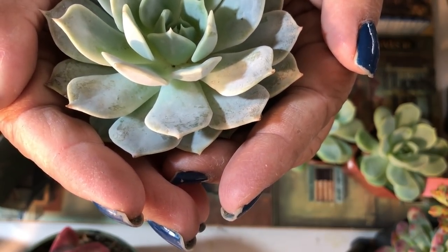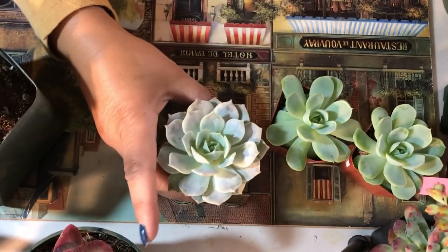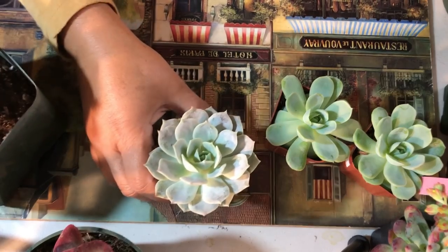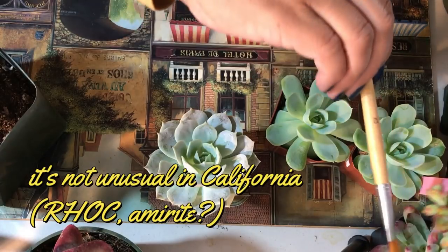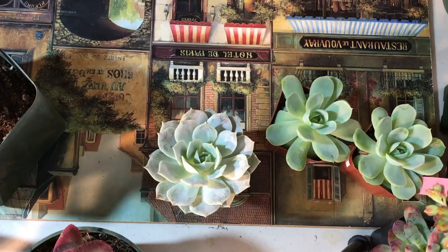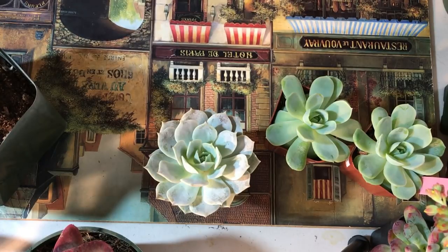You know, I don't get my hair done. I don't get my makeup done. I don't get Botox or anything, because that doesn't make me happy. What makes me happy is having my succulent collection and sharing them with you guys. That's what makes me really happy. Now I'm even more happy because I have shared it with you.